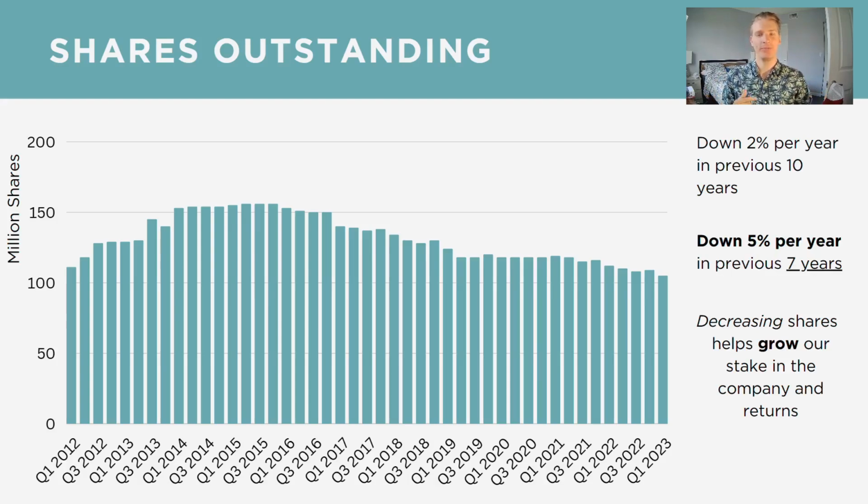But we obviously don't want a company to be repurchasing their shares if their stock is overvalued. So if we think we have a 10 to 15% target and the stock is undervalued based on that criteria, then that's a great opportunity for the company to deploy capital. It's a great way for them to benefit their shareholders at a high clip, a high return.